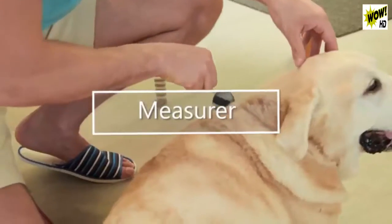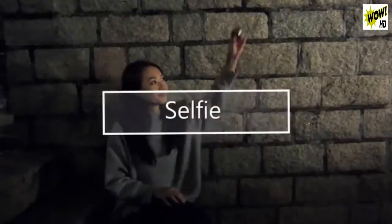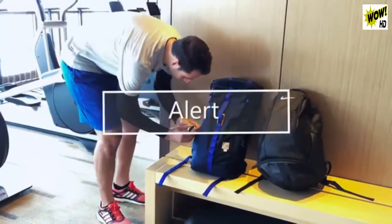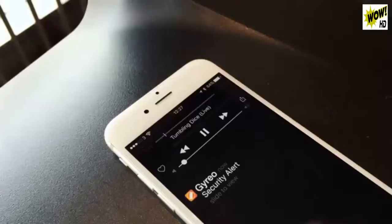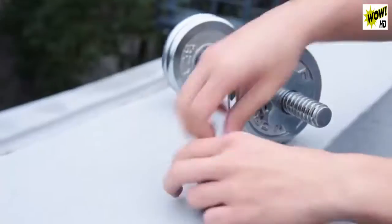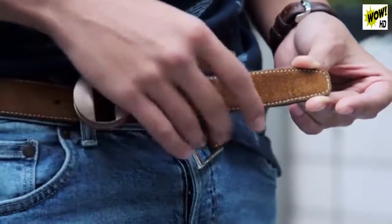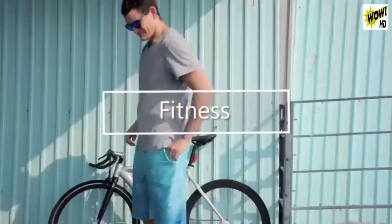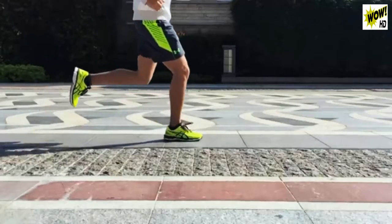Measure all kinds of organic shapes. Take selfies with style and be a bit more expressive. Use it as a security device to always keep an eye on things. Now, with its unique design, you can tag it to anything, giving you even more freedom to create features that matter. You can track specific motion to improve sports performance. Analyze movements for you to refine techniques.